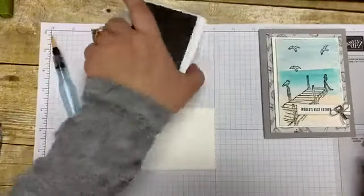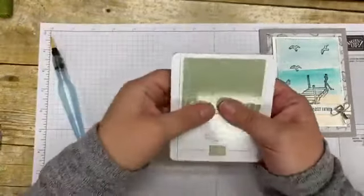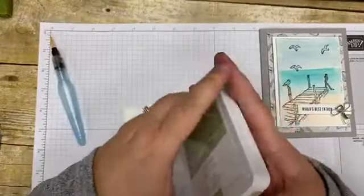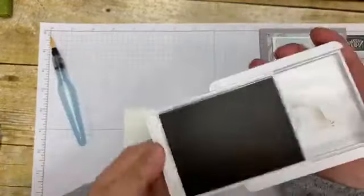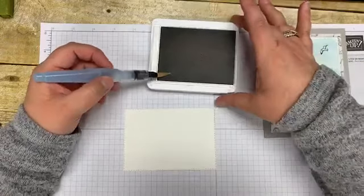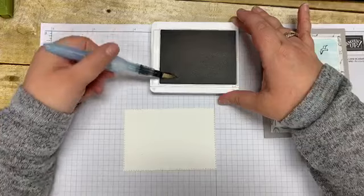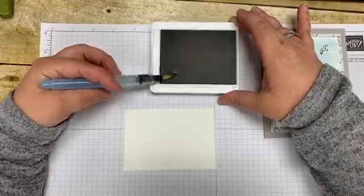Now, with our old style of ink pads, when you had them shut, you could squeeze them together and you'd be able to get some ink in the lid. And that for me is not the case with these new ones. And so I actually just pull a little bit of color right off my ink pad. I just kind of twist my Aqua Painter around on my ink pad. You will not ruin your ink pad.